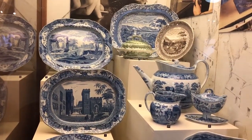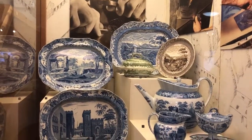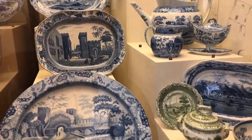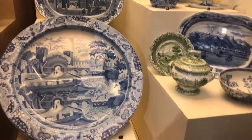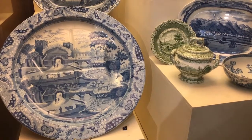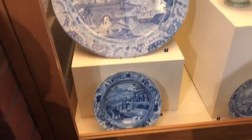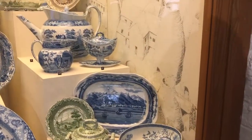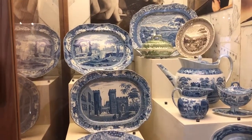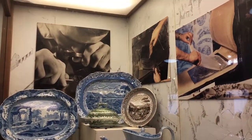So these are transfers, so they've got pictures on them. Oh wow! They remind me a bit of Wedgwood in a way, with the blue and the white, but it isn't. These are transfers on the plates. What are some of the pictures? There's one of a park, there's one of somebody riding, there's one of some ships on the sea, there's one of a town somewhere, there's another one of another park, and another one like a countryside view.